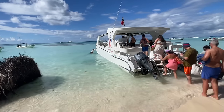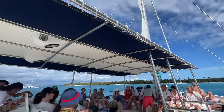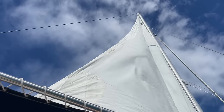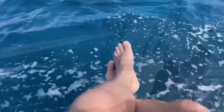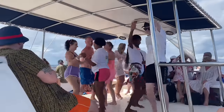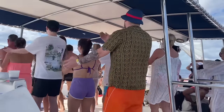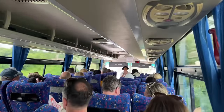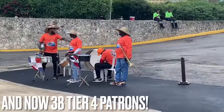Right, back on our speedboat, which is going to take us to our catamaran. Transfer time. Oh, I feel like I'm on Bravo's sailing yacht. Tier 4 patrons, I got you covered. We got a welcome home.